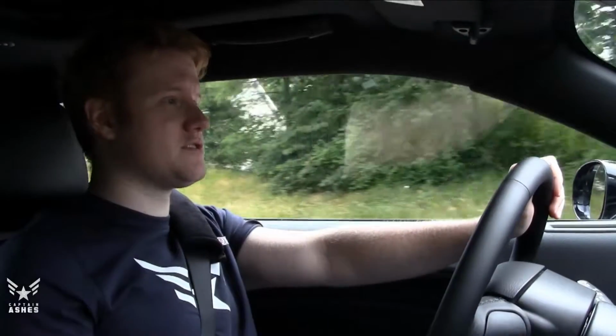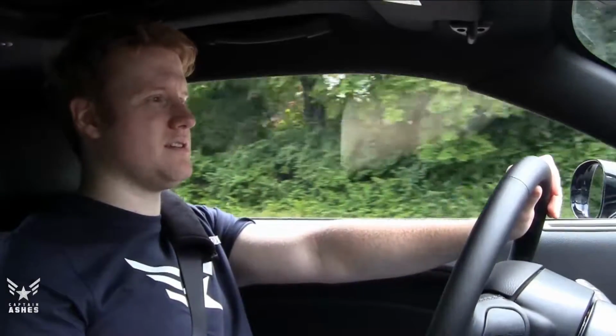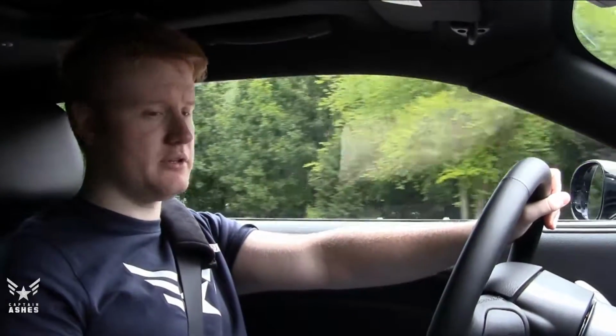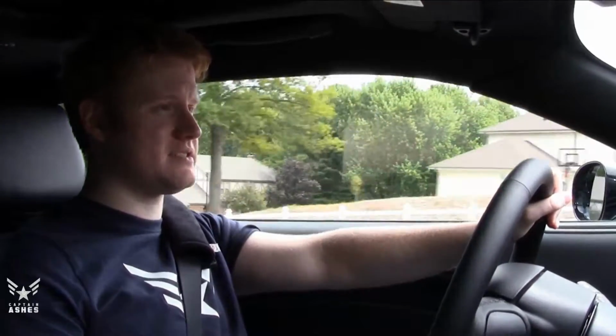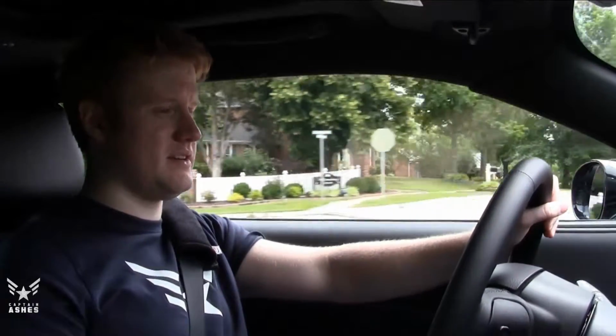I have no idea. But the gas mileage is good, and it's got all the safety features and all the bells and whistles of a 2016. I've got a really cool touchscreen display. It's 8.4 inches. It's got the Uconnect system, which is awesome. I've got a spot to plug in an SD card.